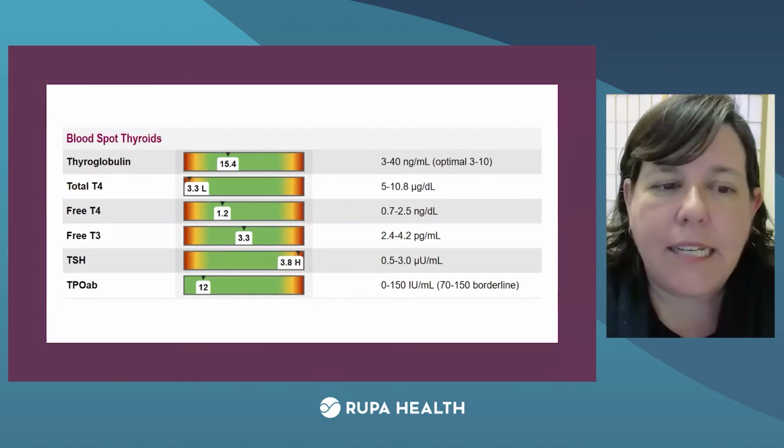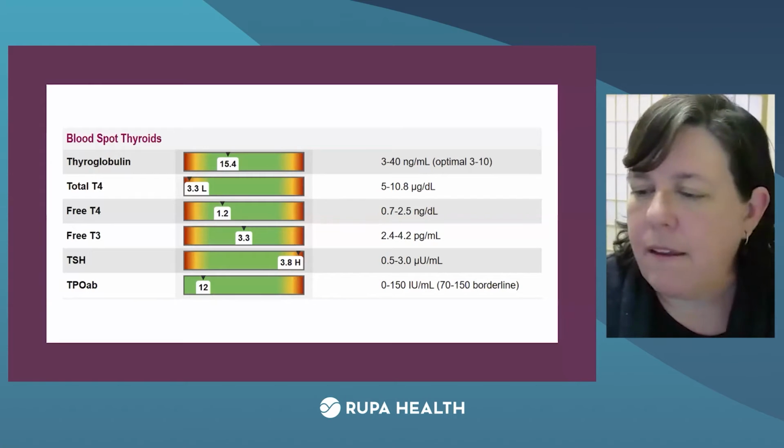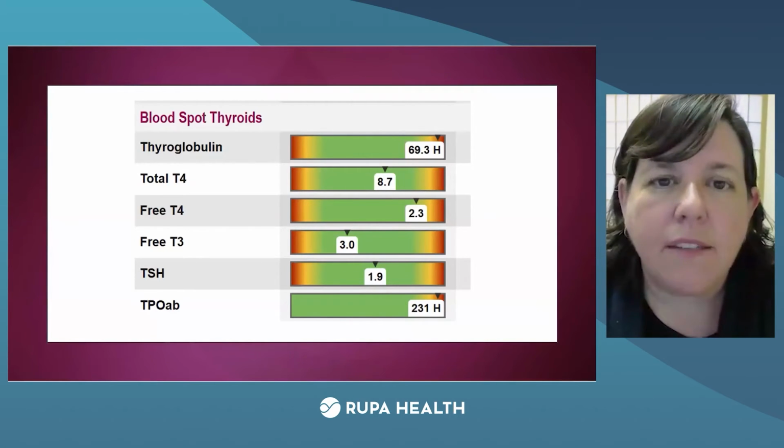So high TSHs, normal T4, T3, doesn't matter, okay? They all tell you different things. So this is another subclinical hypothyroidism. Now, how about this person? This is an interesting one.